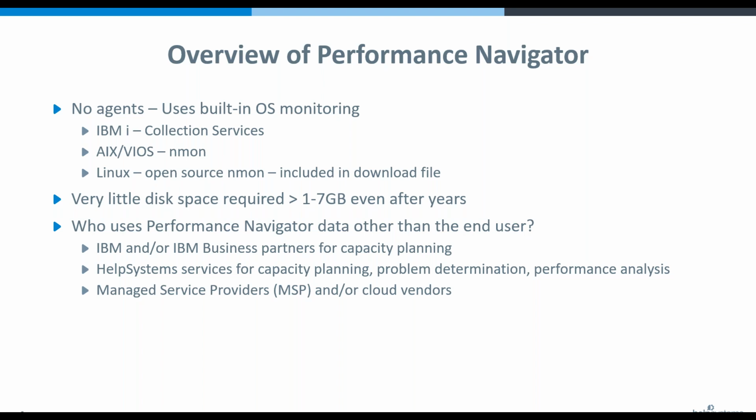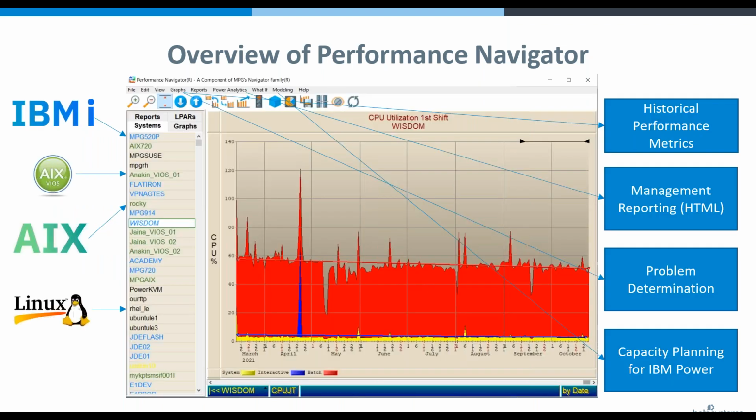We're working with Arrow. We're working with Tech Data. I can't think of their new name, and Behringer, so everybody around the world. And then HelpSystems, we provide capacity planning with this technology, problem determination and performance analysis. As however many of you know, your customers, you're using the product on your own and doing your own reporting. And then we also have MSPs, managed service providers or cloud vendors, that use the technology for reporting and giving feedback to their customers.